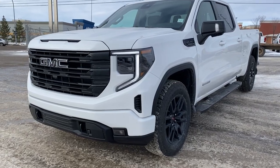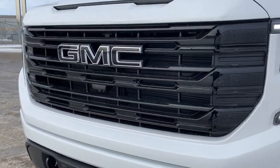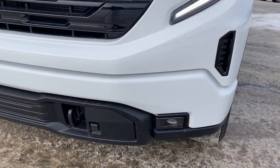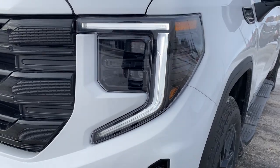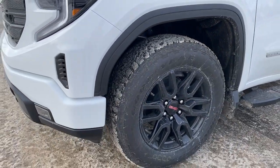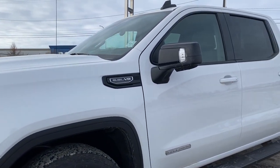Starting at the front of the Elevation, we have the completely refreshed front end, blacked out GMC emblems, black tow hooks, rectangular fog lights, signature C-shaped LED headlamps, 20-inch gloss black aluminum wheels, a 5.3-liter V8 engine under the hood.